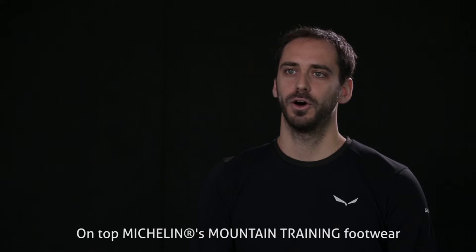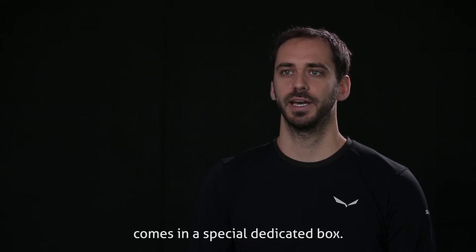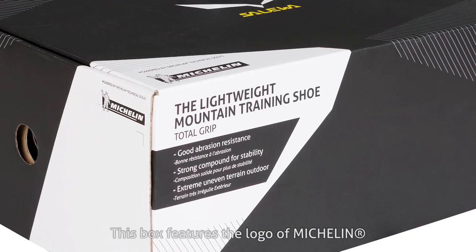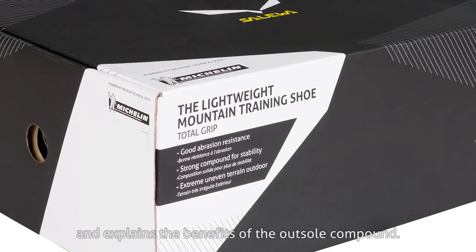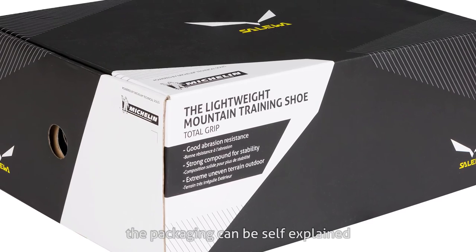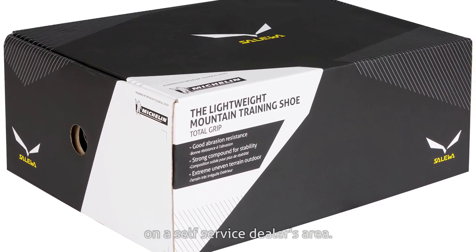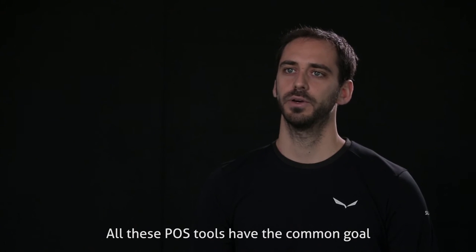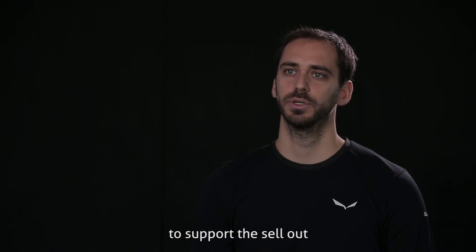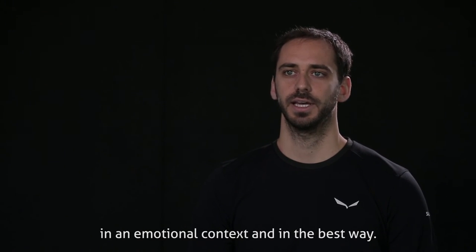the products. On top, Michelin's mountain training footwear comes in a special dedicated box. This box features the logo of Michelin and explains the benefits of the outdoor compound. In this way, the packaging itself can be self-explanatory in a self-service dealer area. All of these POS tools have the common goal to support the sellout and showcase the products in an emotional context in the best way.